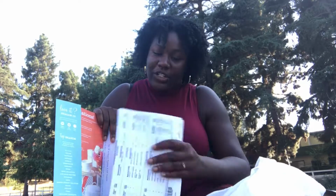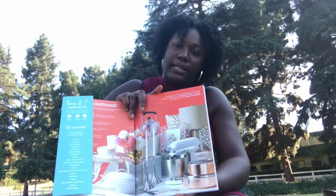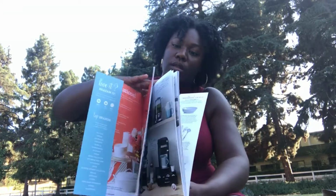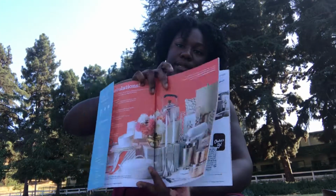And then it comes with a Macy's thing. They also print off your registry at the end so that you'll have a copy of it, a physical copy. But then this is the Macy's book that it comes with. It's basically a bunch of home decor type of things.